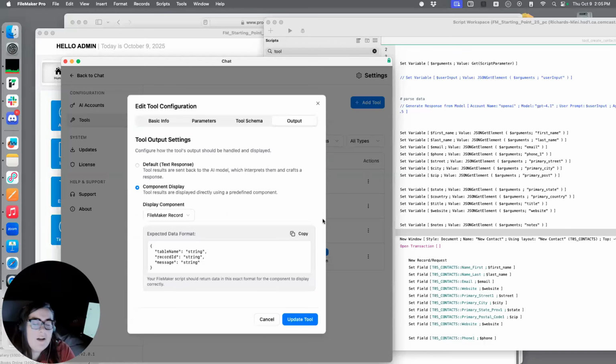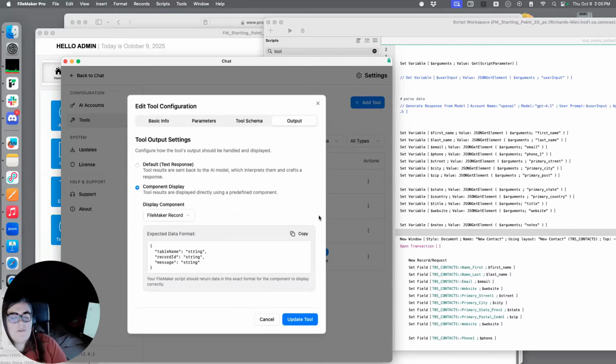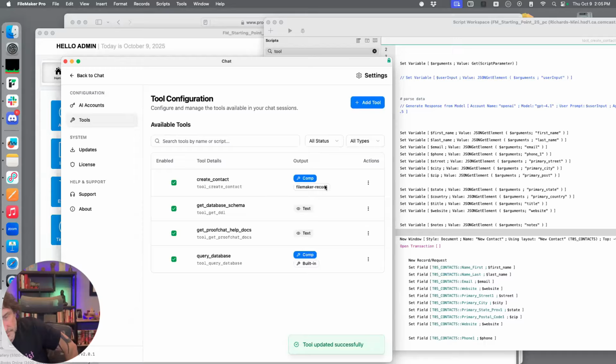Which I haven't done yet. Right, okay, got it. But this displays in the chat. When it's done, it'll display a little box that says I created the record. Click this button to go see the record. Okay, that makes sense. Update tool. And that's it. Awesome.